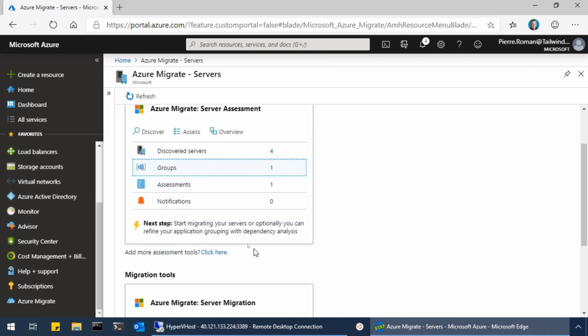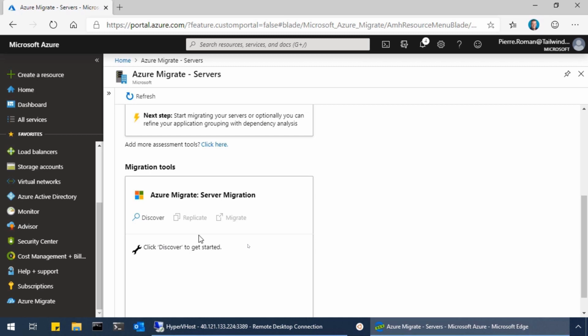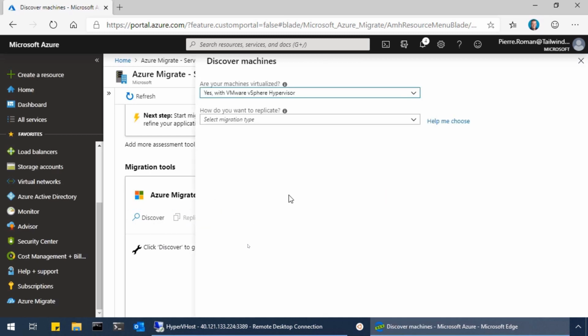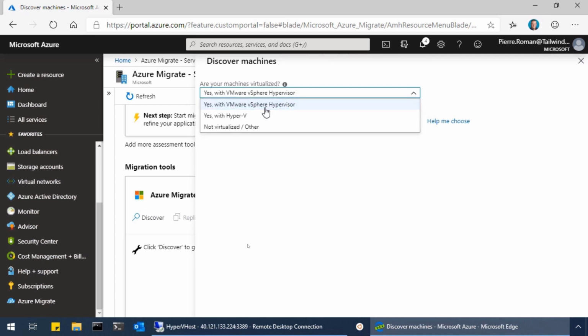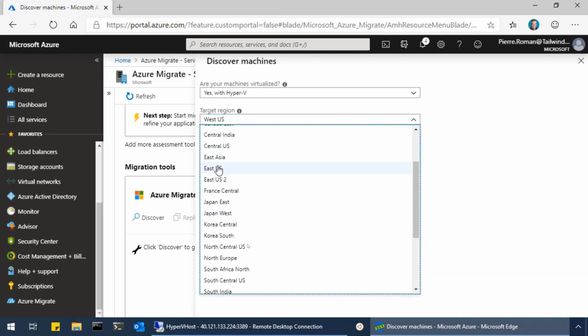So now that we've done that discovery, we've done that assessment, and we've got approval from our leadership team to do the migration, we want to do the migration. So we are asked to discover a bit about our environment again. So we put in that we have a Hyper-V server and a Hyper-V environment that we're looking to migrate. And we pick the target region that we want to actually move our virtual machines into.